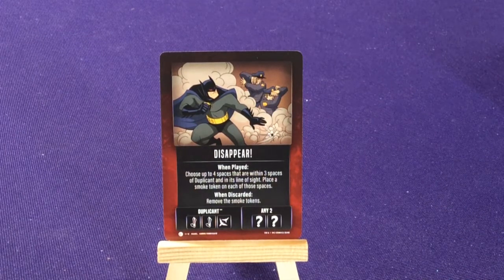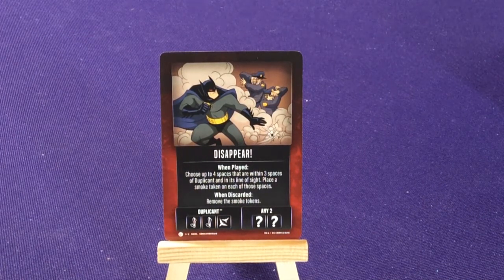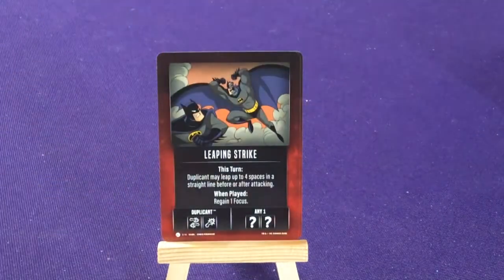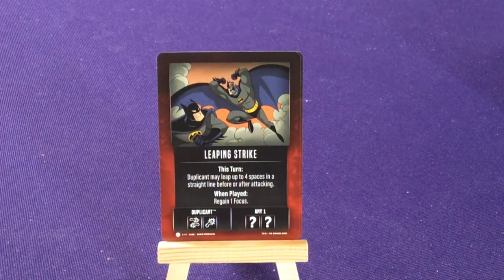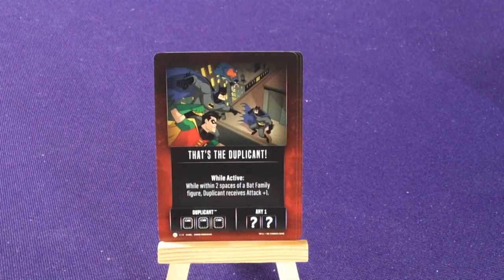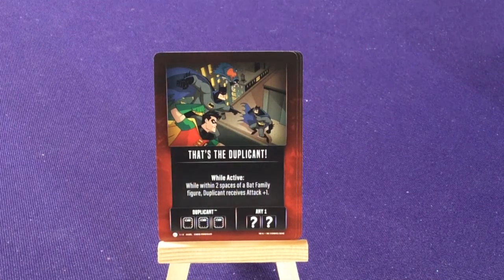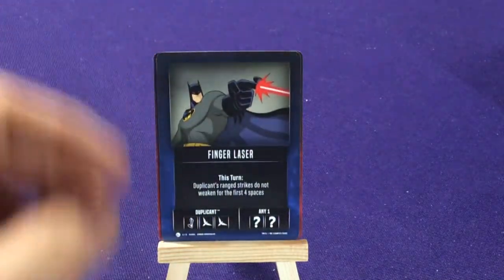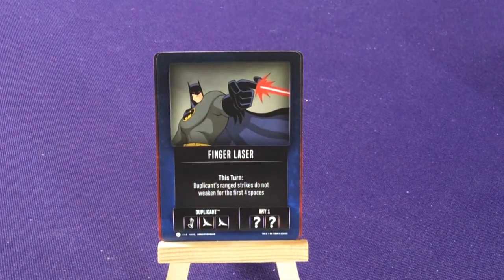Disappeared. Choose 3 spaces. Place smoke tokens. When discarded, remove smoke tokens. Leaping Strike. Duplicate may leap up to 4 spaces in a straight line before or after attacking. Gain 1 focus. That's the Duplicate. That's the evil one pointing at regular Batman. When within 2 spaces of Bat Family, Duplicate receives +1 attack. He's got a finger laser.